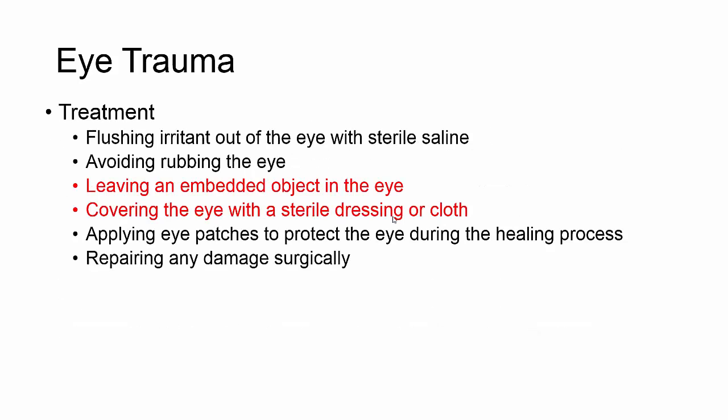Treatment. You may need to flush out the area. This is one thing that we do when stuff gets in the eye in the lab: you want to remove the irritant, and so that's why you have an eye wash or something like that. But we want to avoid rubbing, because rubbing can potentially cause more damage.